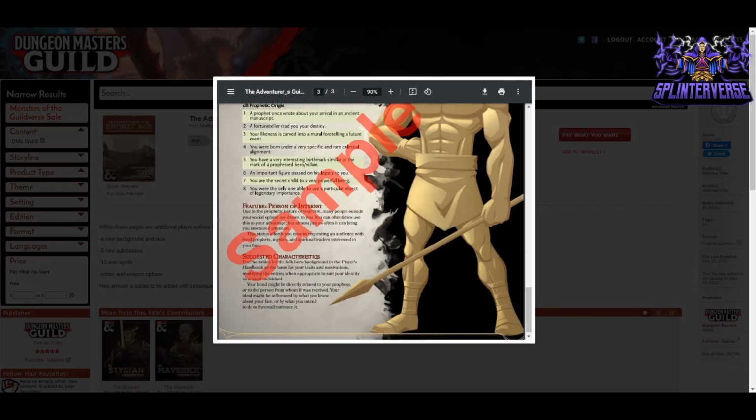And then it's got a feature, person of interest. Due to the prophetic nature of your fate, many people outside your social sphere are drawn to you. You can oftentimes use this to your advantage, but almost just as often, it can bring you unwanted attention. The status affords you ease in requesting an audience with local prophets, mystics, and spiritual leaders interested in your fate. So yeah, that makes sense.